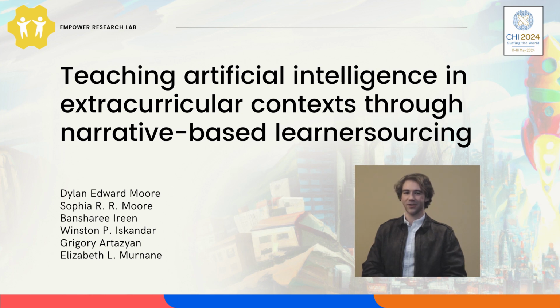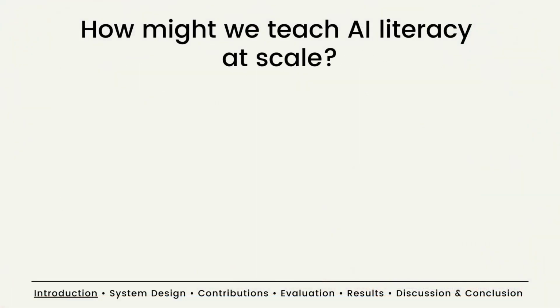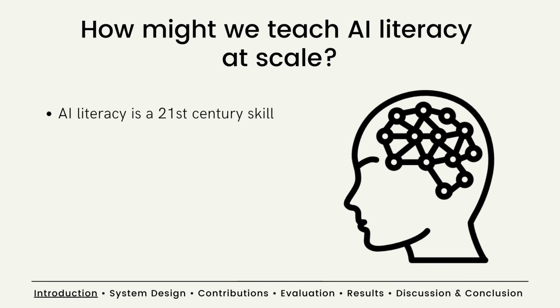On behalf of my colleagues, I'm excited to present our paper, Teaching Artificial Intelligence in Extracurricular Contexts through Narrative-Based Learner Sourcing. With the increasing significance of AI in both professional environments and daily routines, being knowledgeable about AI has come to be framed in terms of literacy, as students will need to be literate in AI skills to thrive in a future where such technology is prevalent.